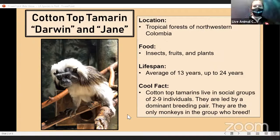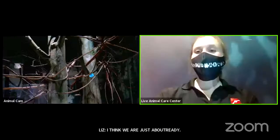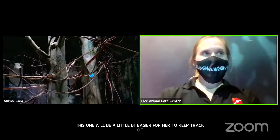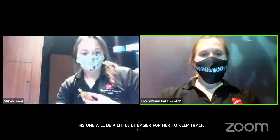I think we are just about ready. Now the next animal Corey is going to be holding. I think this one will be a little bit easier for her to keep track of. Now this endangered species is actually a Massachusetts resident. So without further ado, I'm going to have Corey bring this animal up on the camera. See if you guys recognize it.